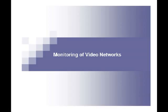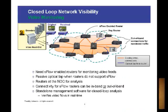So let's start with the video networks. This is a typical video network where you have the video head end on one side, and a network in which the services are being delivered to the customers through the edge routers. Now, in this particular solution, we've enabled sFlow at various points in the network, and the sFlow data is sent back to the collectors, which are located at the NOC over here, and that could either be going in band or out of band. Now, the routers need to be sFlow enabled. If some of the routers are not sFlow enabled, we can take a passive optical tap and send it to an sFlow enabled router.